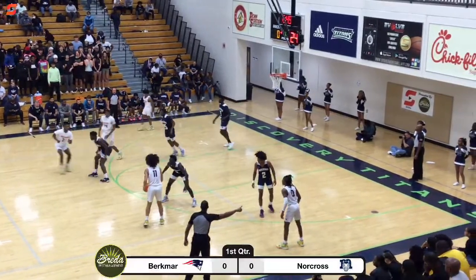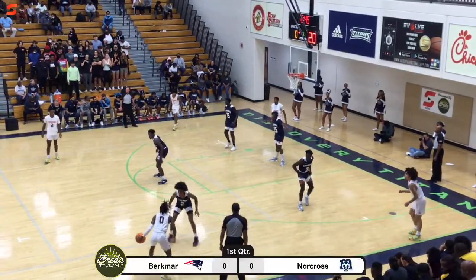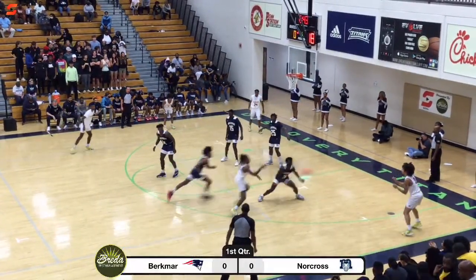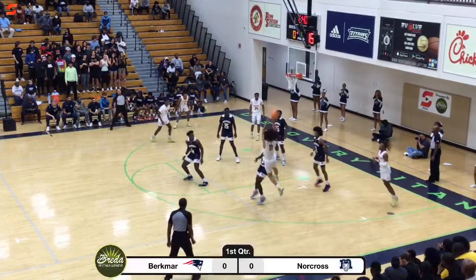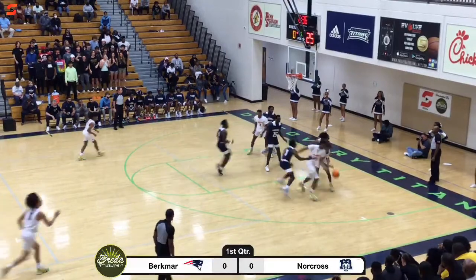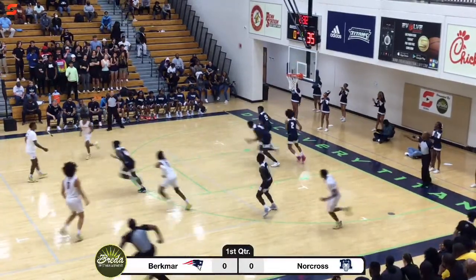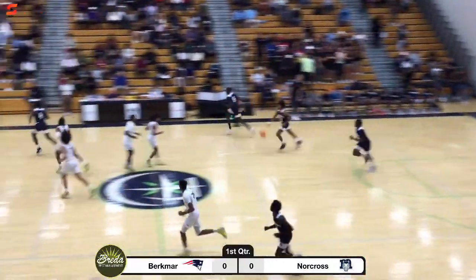On possession now for the Berkmar Patriots, it is number 0, Jameel Rideout, a 6'2 senior. He's in possession of the basketball. Number 1, Tyreek Giddens, a senior at 5'10. Number 2, Jamari Fat Hill, a senior at 6'4. Rebound is by Rideout, knocked away from behind. He recovers, leans in, up, a shot, no good. Rebound off by Flag. Flag gets his first board of the day.